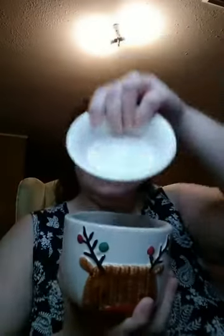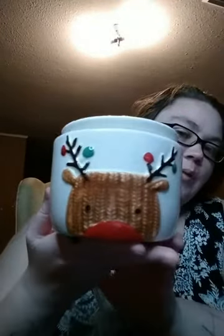This is also another simmer pot, and of course you've got your dish. It does have the hot plate, and look how cute Mr. Reindeer is. How cute. So cute. Okay.